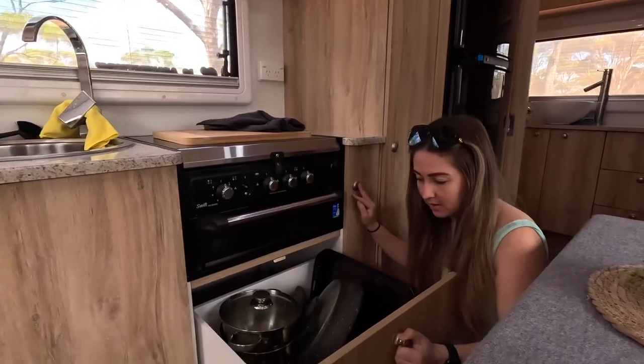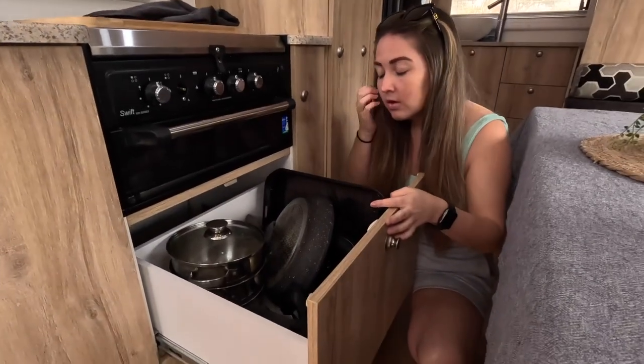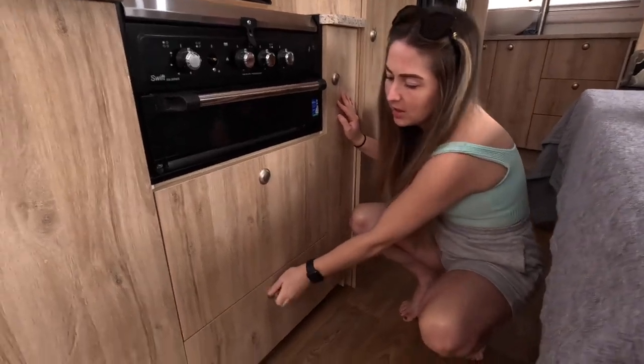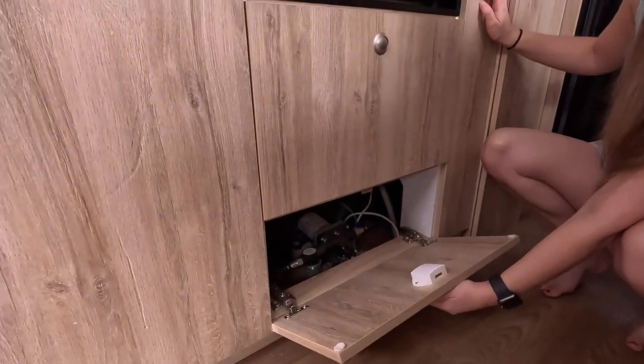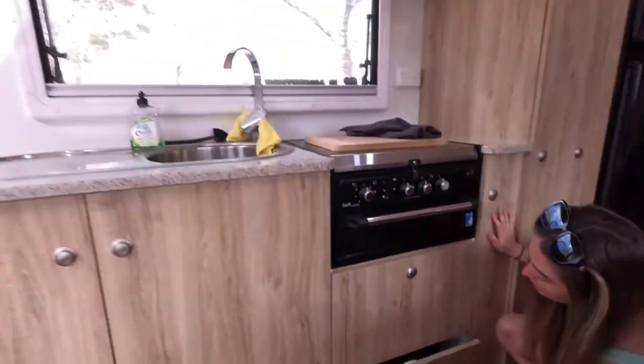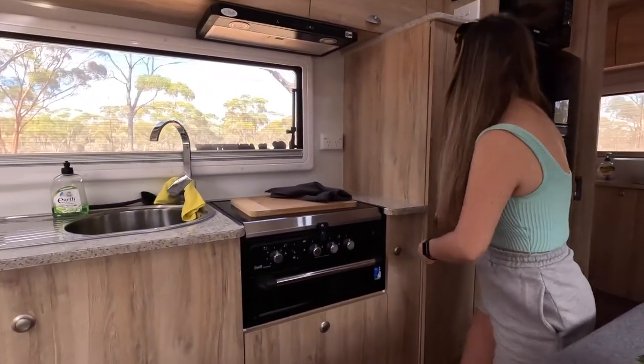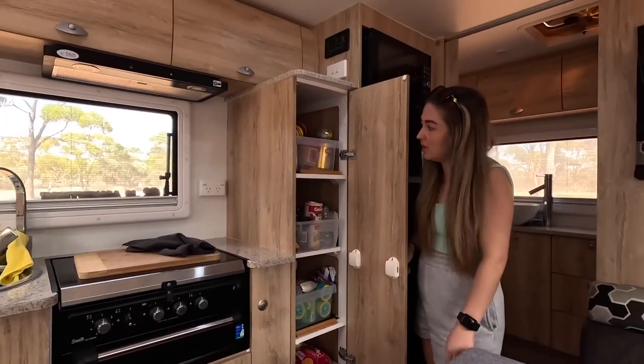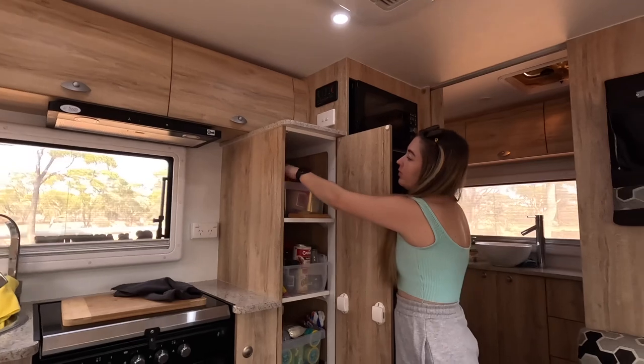Pots and pans, tea towels. There's nothing in there, is there? No. This isn't waste. That's our water pump and all the hidden stuff for under the sink, and oven. Pantry. Lots of goods in there, full of weird and wonderful stuff.